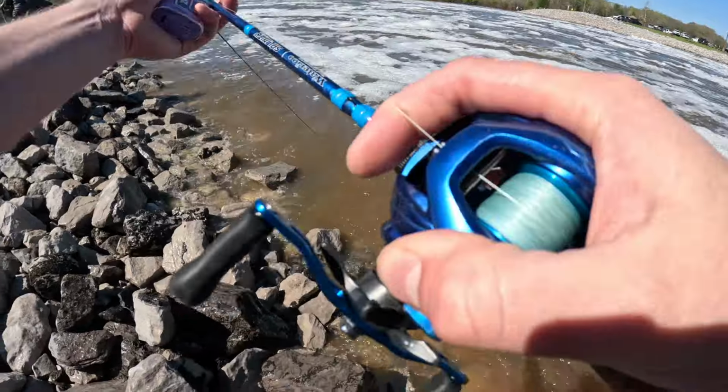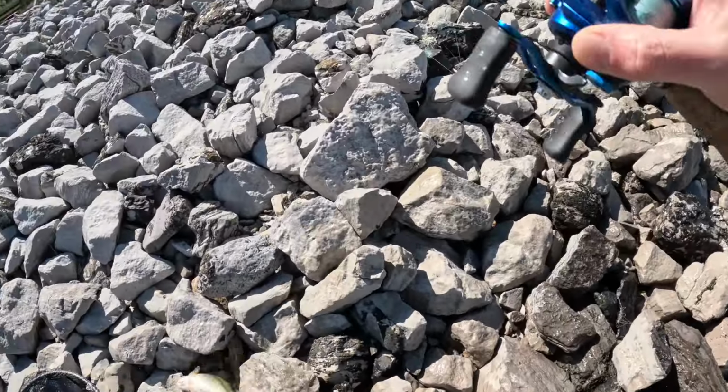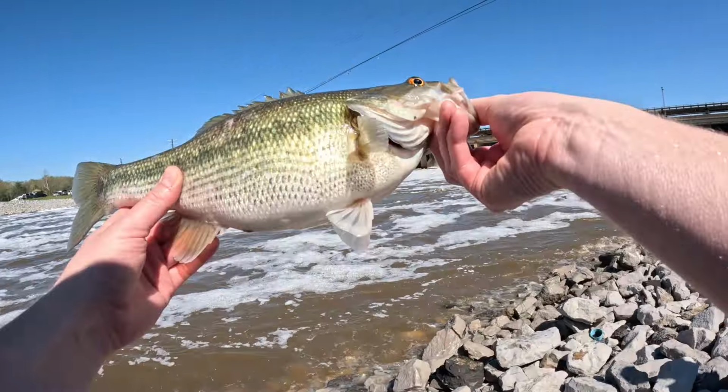It was right there. It's a good spotted bass. Yeah. Oh, I just got this chunky spotted bass right in front of me.